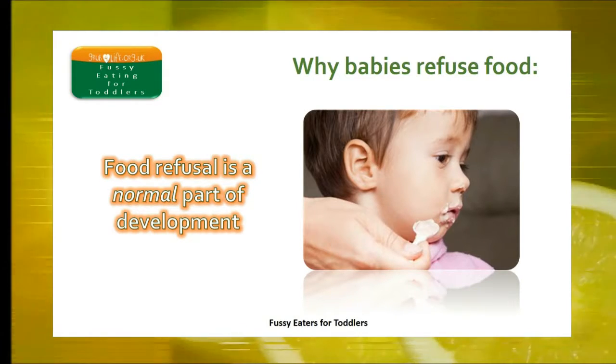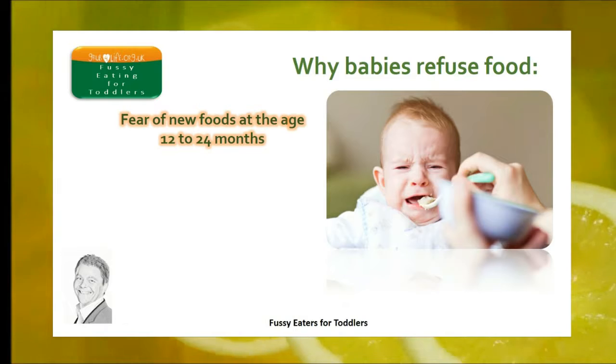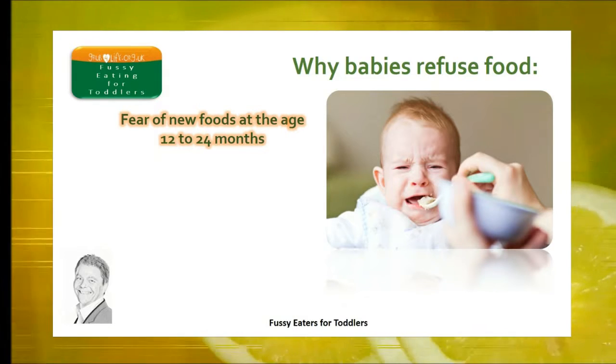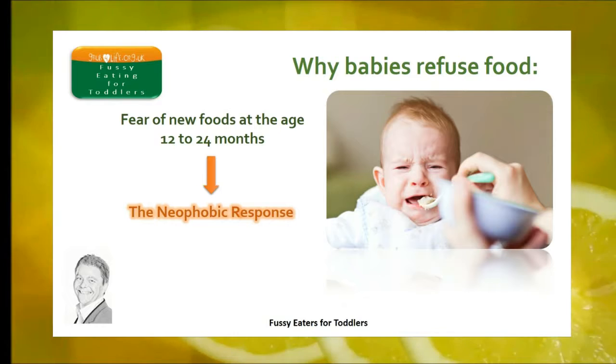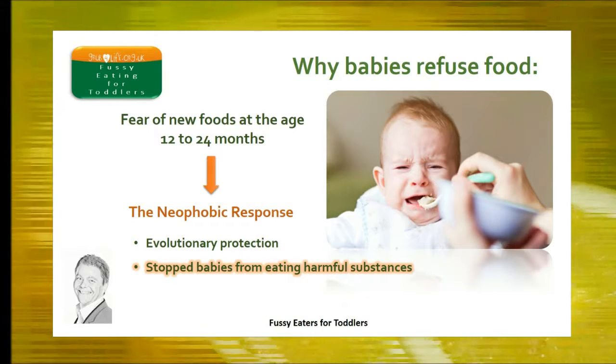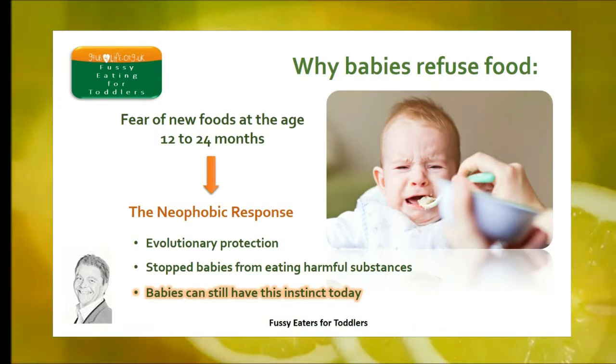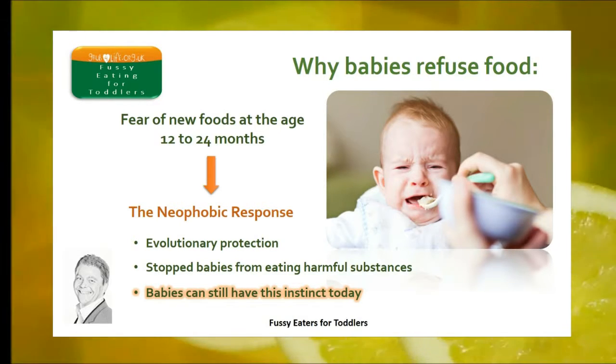Most children refuse to eat at some stage. It's a very normal part of development. When a child is 12 to 24 months old, they may refuse to eat because they are experiencing the neophobic response. This response is an evolutionary protection that stopped prehistoric babies from eating poisonous, harmful substances like rocks, animal feces and berries. And like their prehistoric counterparts, our children today may refuse to eat because of this primordial instinct. So, if they look at you like you're trying to poison them, this is an instinct which still survives today.